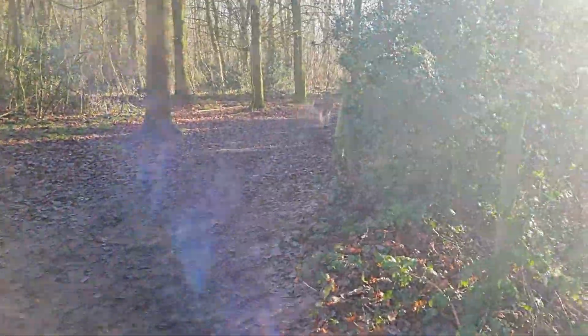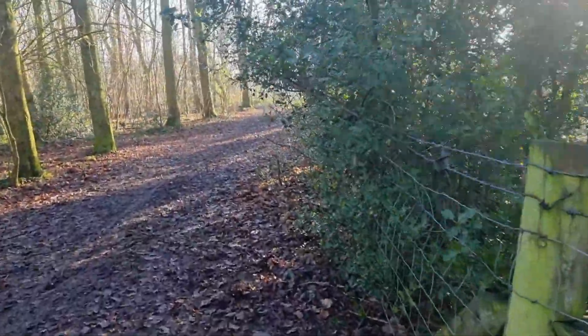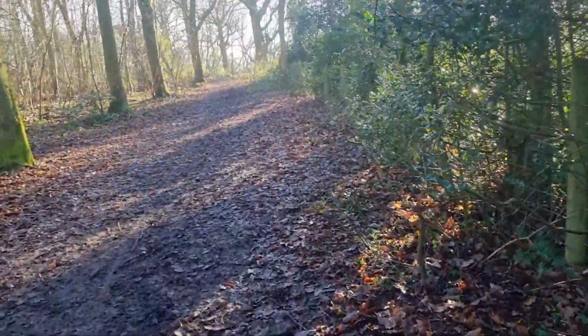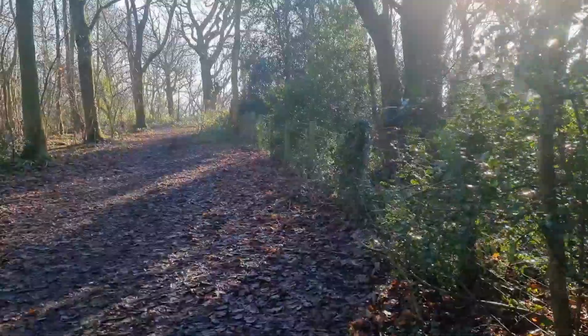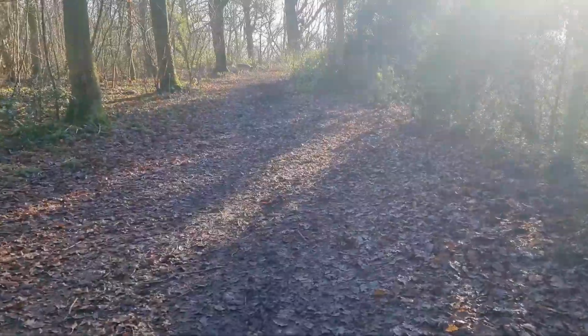It's a bit mucky underfoot up here. I'm on Lloyds Coppice ridge path, Madeley, Telford. Out with Sabre.